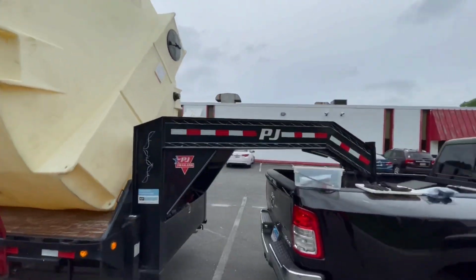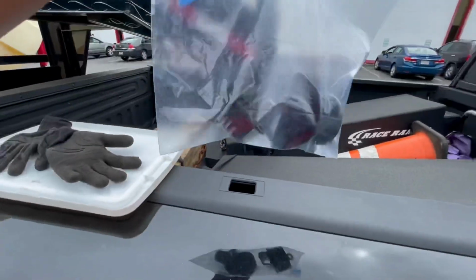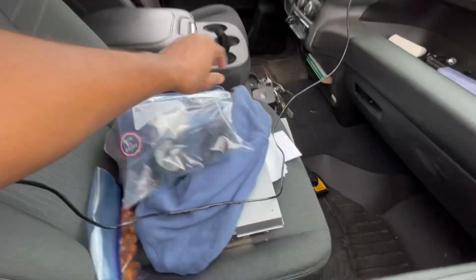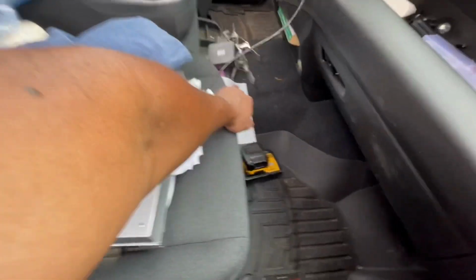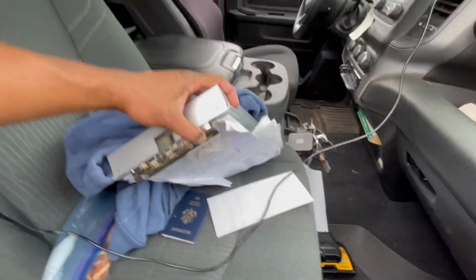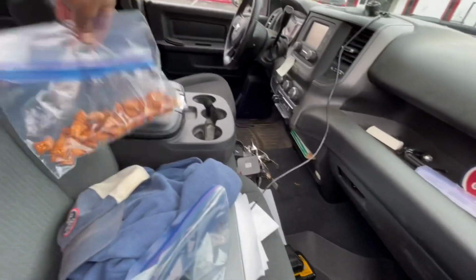Gotta pack up my bag of tricks, but those caps are right here, and I'll clip those to my trusty clipboard along with the BOL that's on the floor right there. I'll put that in here, clip it on my clipboard right there, and clip this on it. Pretzels for the road, and I'm gone.